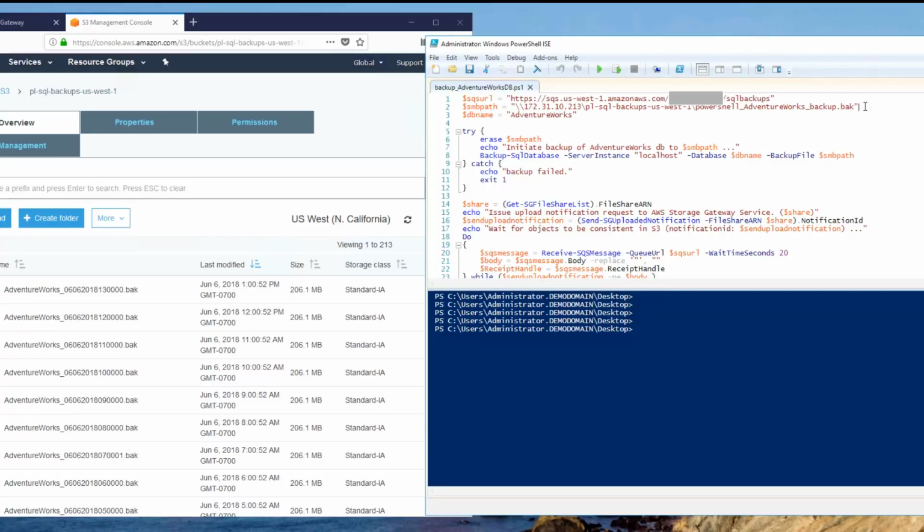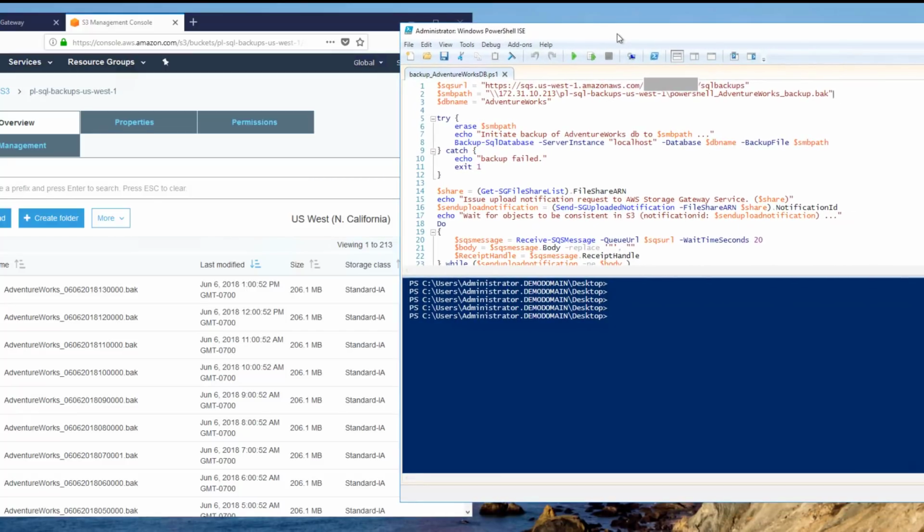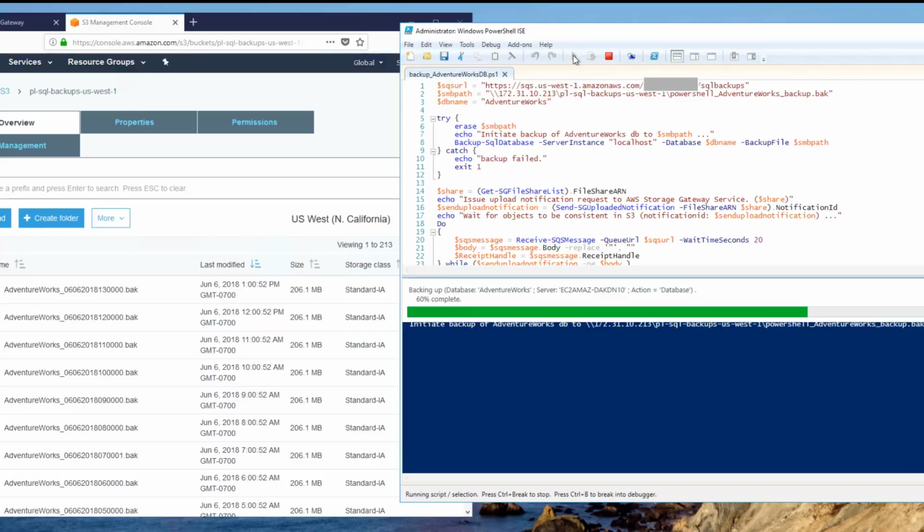So if I just kick this process off, you'll see the process flow in a little more detail. So this is the SQL database being dumped to the UNC path, and now you can see we're waiting for the object to be consistent in S3, so we're polling that SQS queue so that we know when the object is actually complete and restorable.